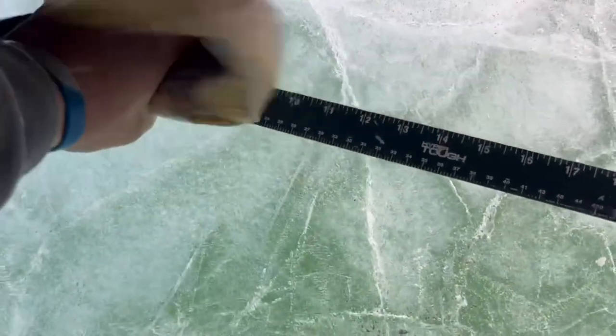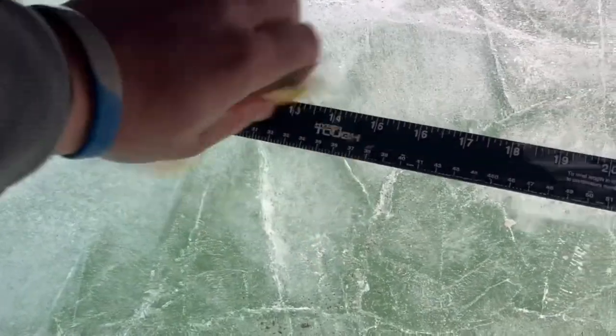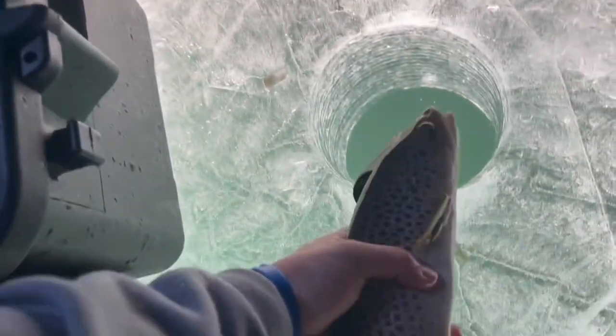Mouth closed to the end. He is gonna be 15 1/2 inches. 15 1/2 inch brown. Not too bad. Heck yeah. And there you guys go. We were able to make it happen on Taco Bell.